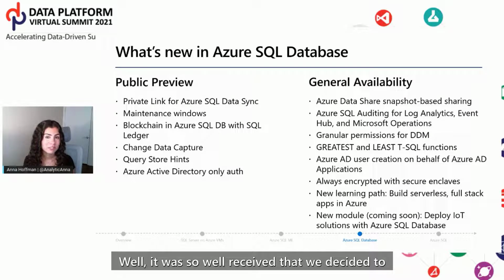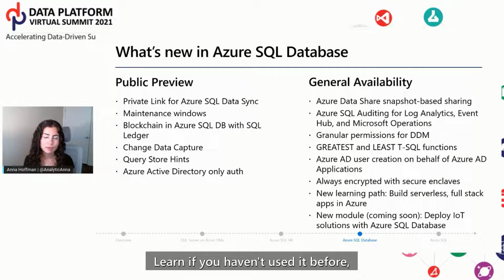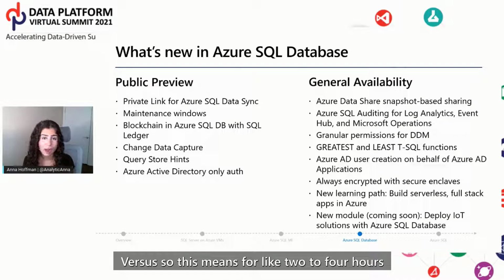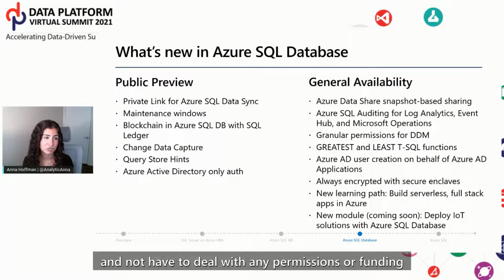Well, it was so well received that we decided to make some more Microsoft Learn modules and Microsoft Learn learning paths. And one of the greatest things about Microsoft Learn, if you haven't used it before, is that it allows you to access free Azure Sandbox resources. So this means for like 2 to 4 hours, you can spin up Azure resources for free. So you can get to know how to use them, how to work with them, and not have to deal with any permissions or funding issues you might have on your personal Azure account.